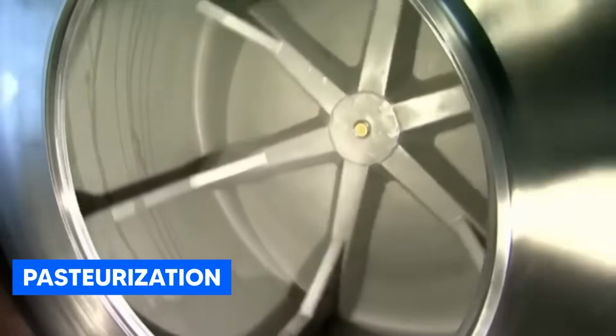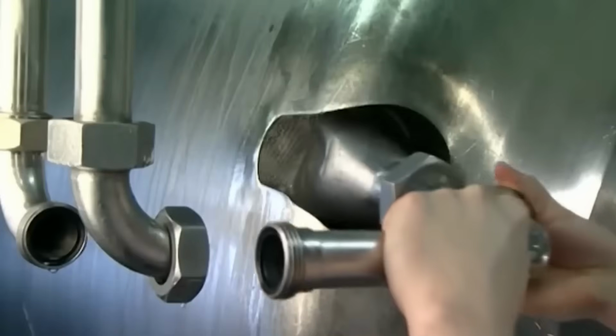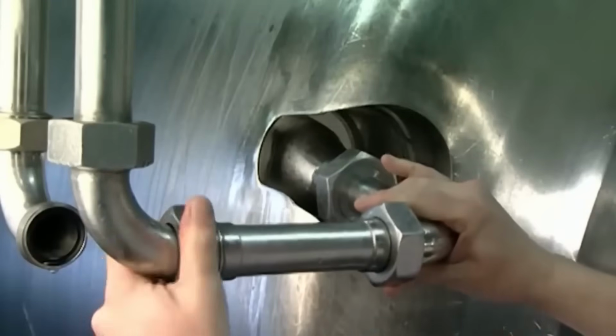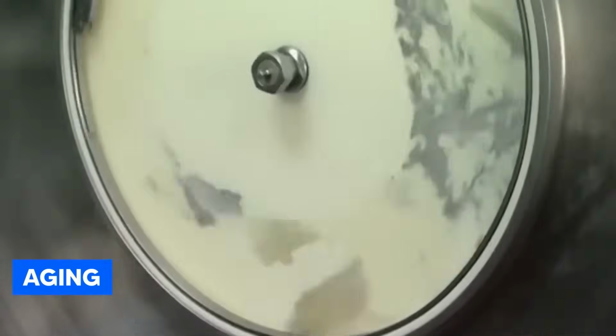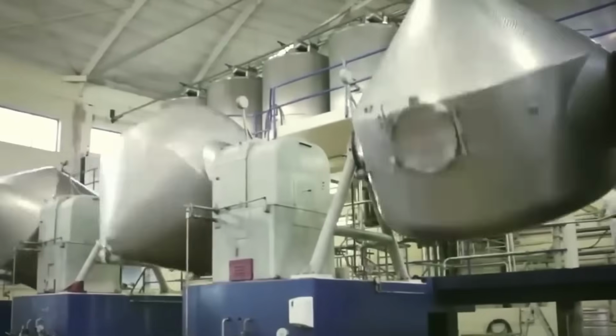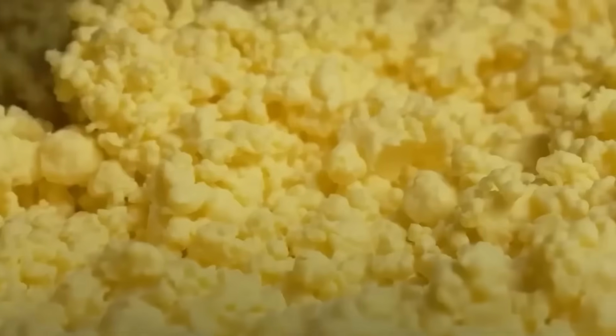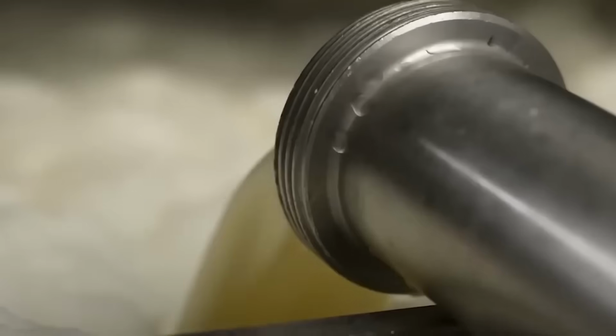Pasteurization follows standardization, involving heating the cream to a specific temperature for a set duration to eliminate harmful bacteria and enhance shelf stability. After pasteurization, the cream enters the aging phase, where it is stored at a controlled temperature for several hours to develop the desired texture and flavor. Cultured butter production introduces additional bacterial cultures during this stage to impart a richer flavor.